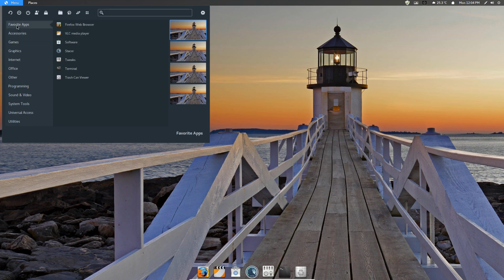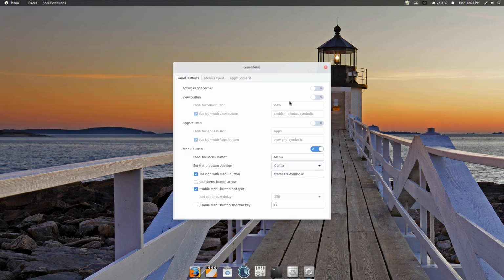And here we have favorite apps. At the top, we have restart shell, suspend, shutdown, logout, lock screen, recent, web bookmarks. We don't have any right now. Startup apps view and list grid view. And here we have the settings for no menu. No menu. Really, really interesting.